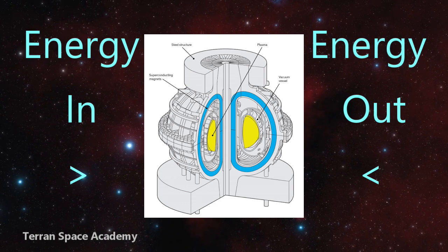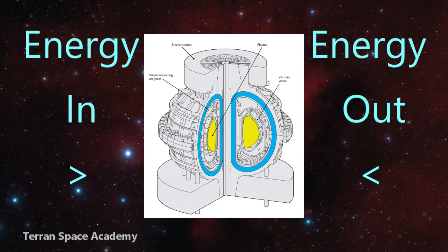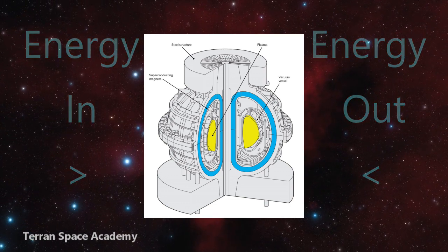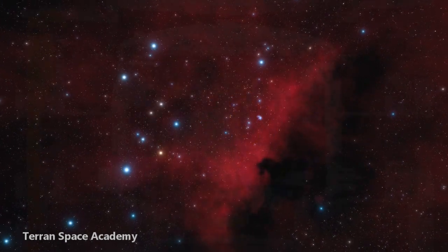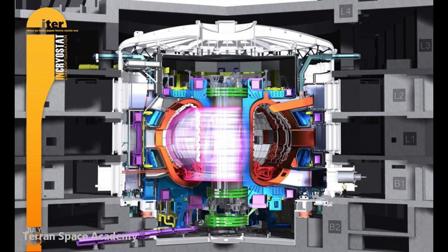We've been able to create fusion for decades, but every reactor we build requires more energy to produce the fusion than we get back out of the device in heat. The ITER project is hoping that if we make a massive enough tokamak, we will eventually be able to produce more power than we put in. Now know that this reactor is not a power plant, it is a research facility.